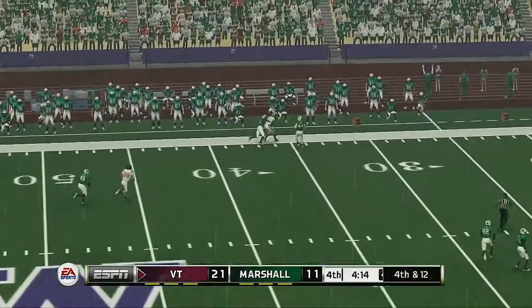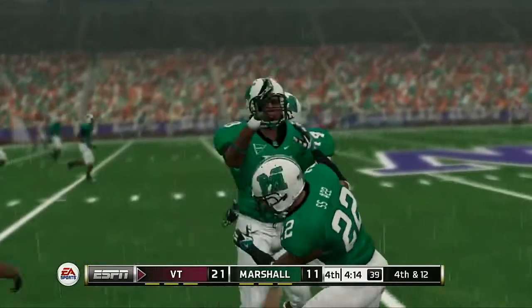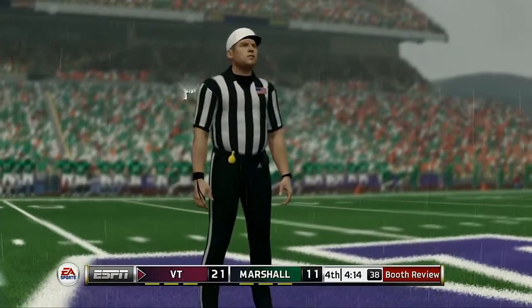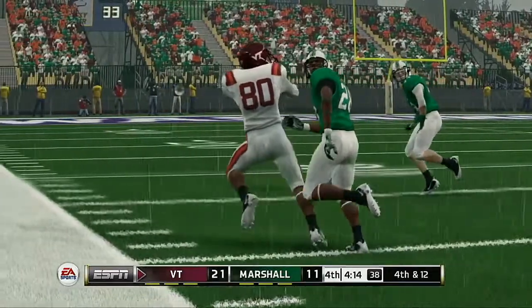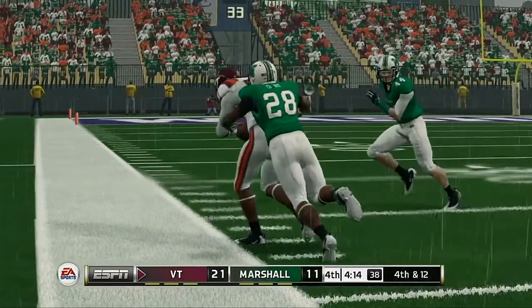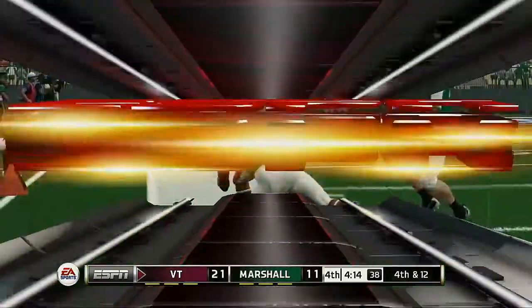He airs it out. Incomplete. Too bad that'll go down as an incompletion because he made a really great play on the ball to make the catch. Well, I think he came down with it, but from up in the booth, it's hard to tell. So the officials are taking a look at this play to see if the receiver got a foot in bounds. Regardless of the outcome of this review, I still think that this guy made an excellent catch.